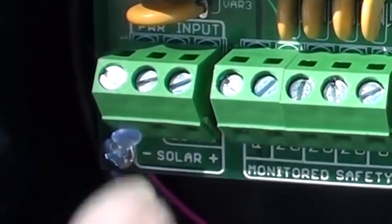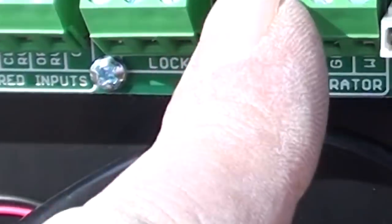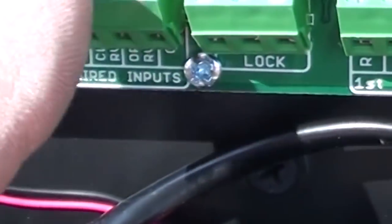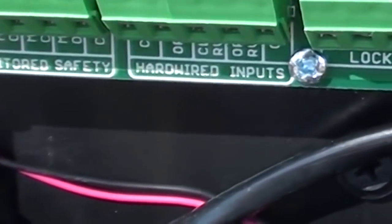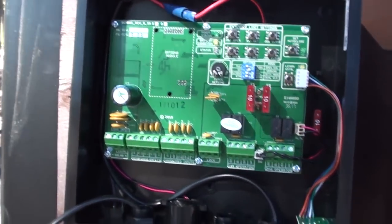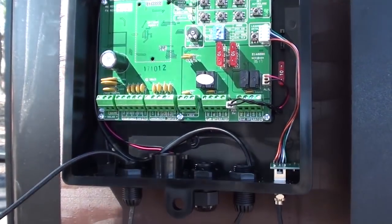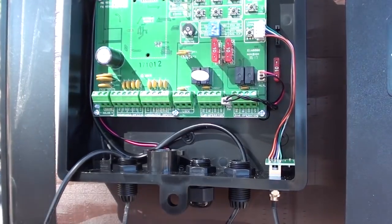So you can see, here's the power right here. This will be the first controller and the second controller, and then there's other spots for hardware to be mounted in this control panel. So I'm just going to hook up the battery leads, the solar panel leads right now.